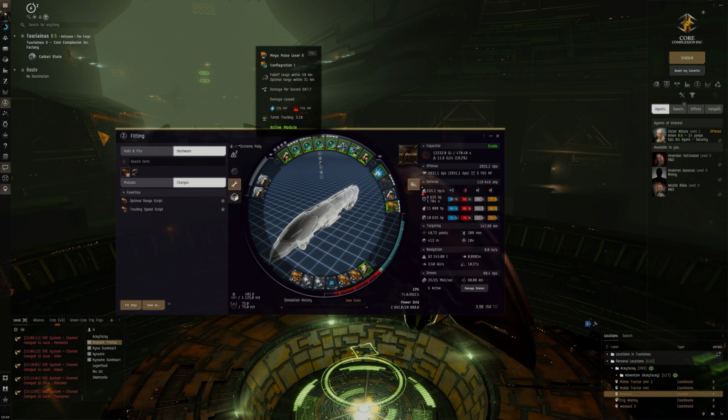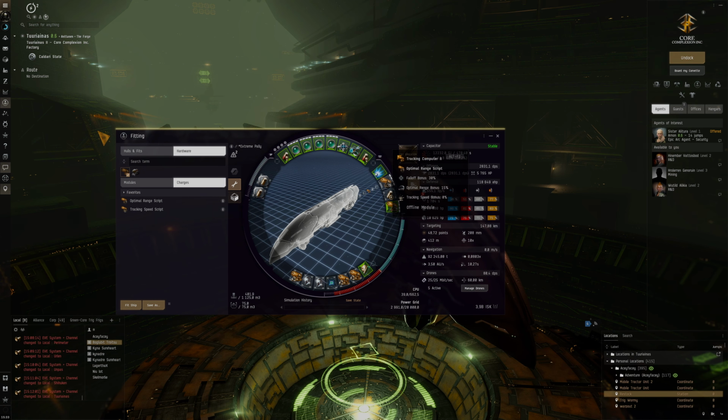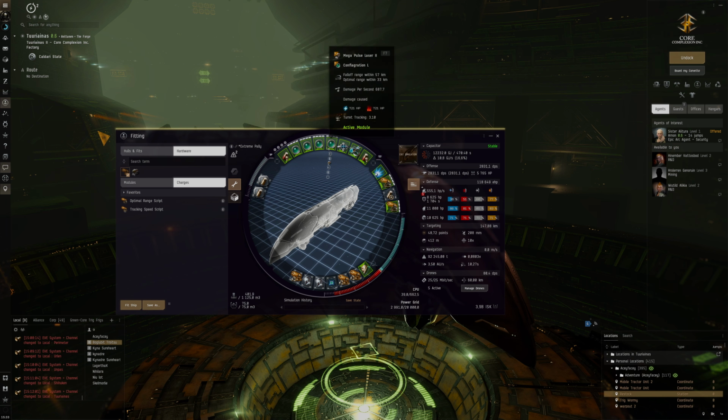So yeah, 50 kilometers, so we get 7 extra falloff right there, and I think that's quite big in terms of destroying Leshaks, because Leshaks love to orbit at 45 kilometers, about that range. It's really important to be able to take them out with decent DPS or damage weaponry, because they hit hard. They're the hardest hitters in the Triglavian battlefield right there. So being able to hit them is essential with a high damage ammunition.